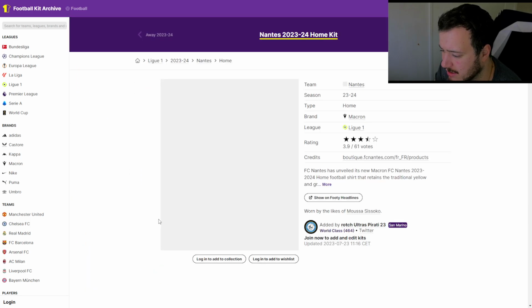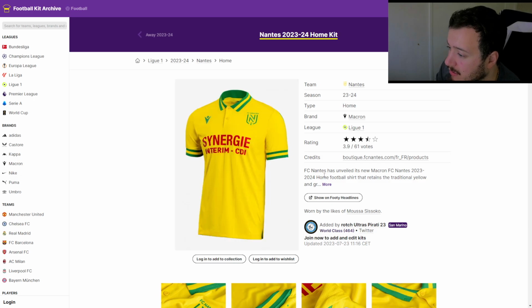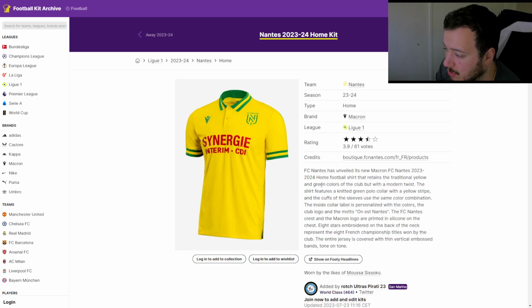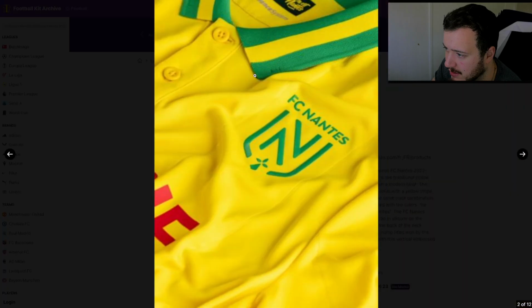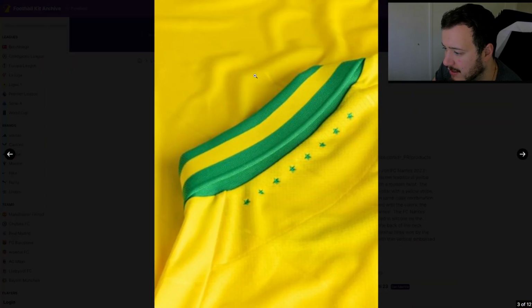Nance, Nance. Done by McClone. Kinda looks like a Brazil shirt. Polo collar. This is the very detailed description. This is the longest description I've seen on any of these. I like the polo collar. I like the buttons, like a very old school shirt in that way. I've seen Nance, and that's their buttonholes there.